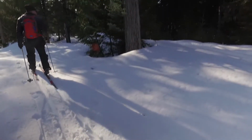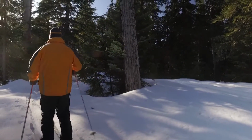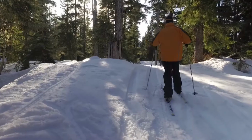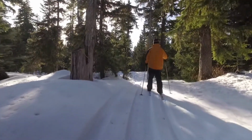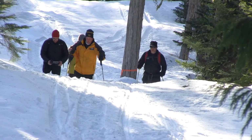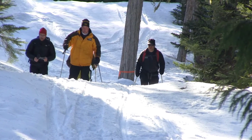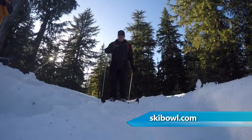Keep those poles down below your belly button, and we're just gonna take little steps and glide. These have positrack on the bottom, so you can just take regular steps on up the hill. You just take big old steps, and you can feel that positrack really working. If you start slipping backwards, then we move into a little herringbone.